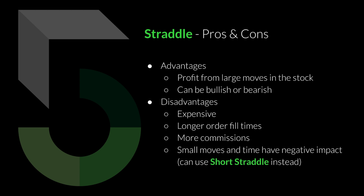So those are the advantages and disadvantages I see with straddle trades. It's a very easy trade setup because you're just buying two options. And of course, they can be very profitable if you have that large move in the stock. So that's it for straddle trades.